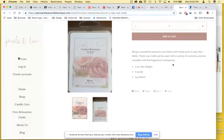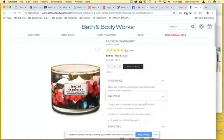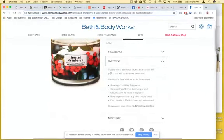Other than that, it's good. Try to add a little bit more text. Describe the fragrance. So what does this smell like? It's a wonderful aroma, but that can be for anything. They might not have it here. Let's see. Top with a decorative lid. This is a fruity candle, so I know it's a fruity scent. And winter sweetness. So look at how they're using their text.